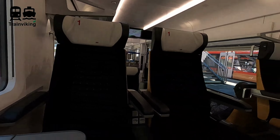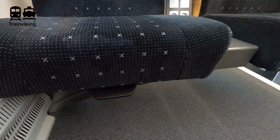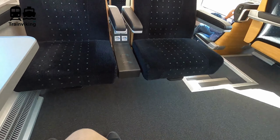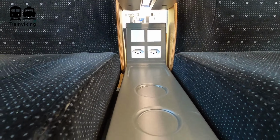For now, let's take a closer look at the first class within these trains. And the first class, it's a really good product. You can recline the seats over here with this handle. It doesn't make a big difference, but it's, well, a little bit more relaxed if you recline these seats. Between the seats you will find one power plug per seat and a cup holder, but if you want more power plugs, within the garbage cans, just like in the second class, you also find a power plug.